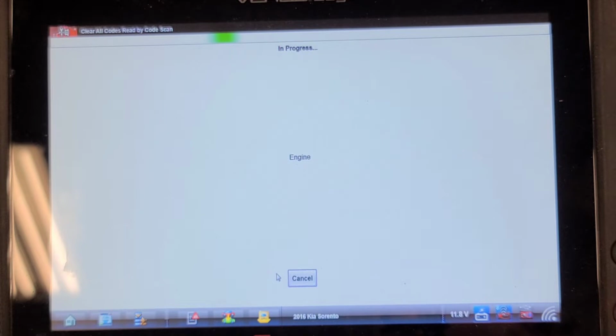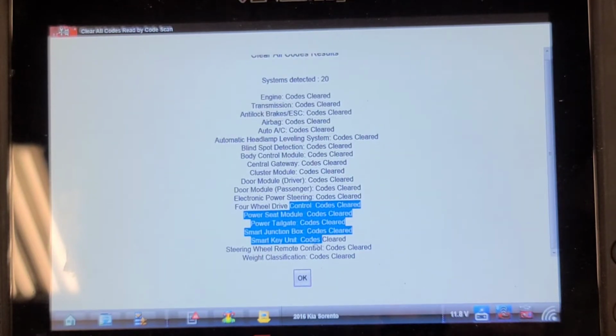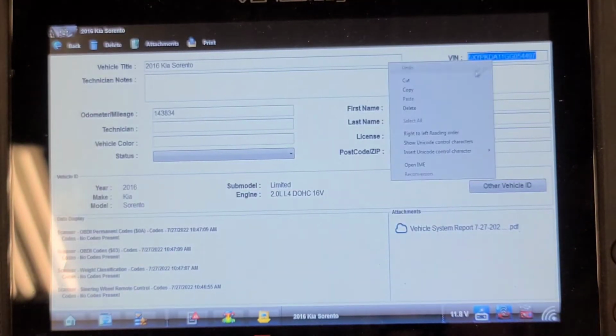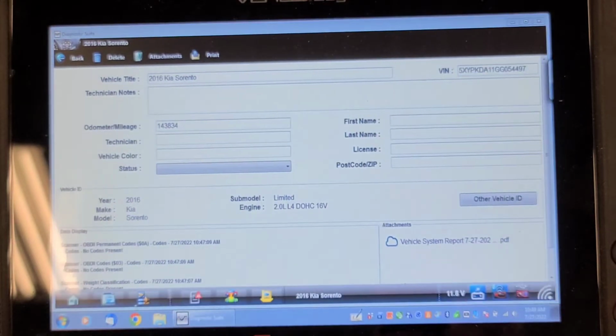I didn't ask them how long it's been since it acted up. Pick up when we get to the end of this network clear. So it cleared codes from 20 controllers. Say OK. And like I said, I'm going to do some research to see if there's anything common to cause this issue. Look in Identifix for case histories. Copy the VIN. Load Identifix.